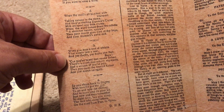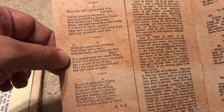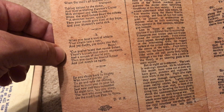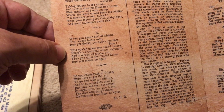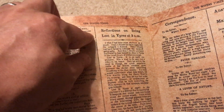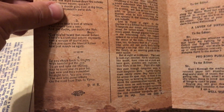When you hear a sort of whistle that swells late to a roar, and you duck like hell, boys, 'cause you've heard that sound before. There's a crash that echoes skywards and a scream of mortar pain, and then you curse the blasted Kaiser and just march up again. So it's full of little poems, reflections on being lost in Ypres at 3 a.m.